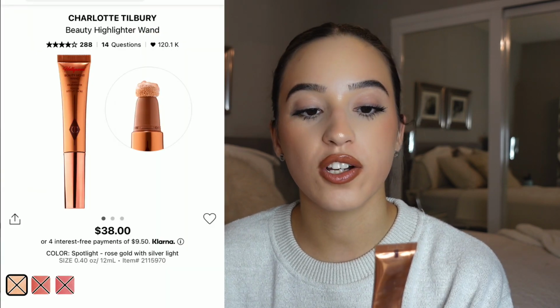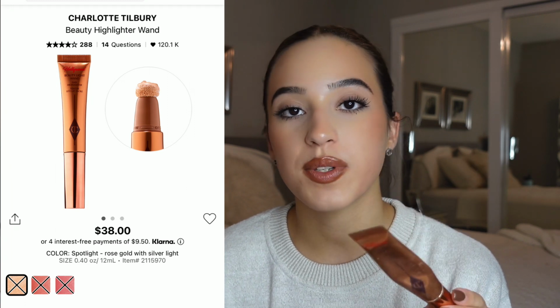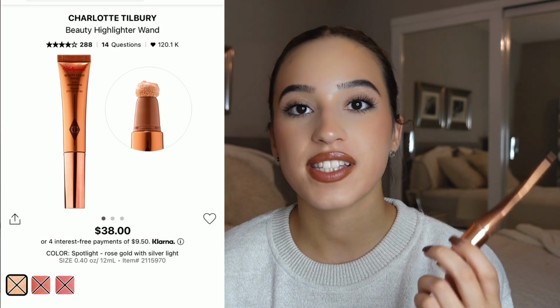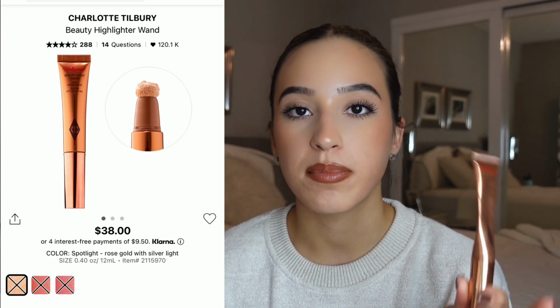Now on to cream highlighters. This is the Charlotte Tilbury Light Wand in the shade Spotlight. Just like the blush, this one is stunning as well. I've had this for so long and it has lasted me so long. So this adds a beautiful natural finish to the skin while still being a blinding highlight.